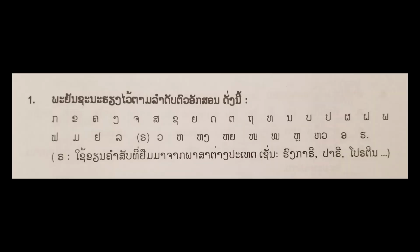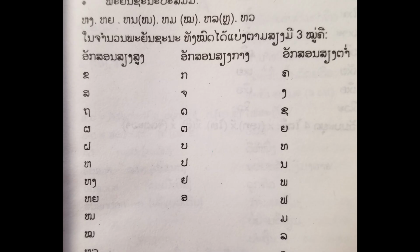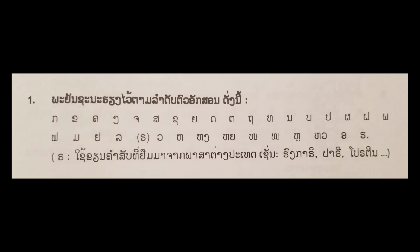After pushback, the letter was reintroduced to the alphabet in the mid-1990s for use in religious terms and to help spell borrowed foreign words. You can see in this dictionary from 1996 there is no mention of the letter law, while in this one from a few years later, in 2008, the law reappears with a note that says it is used for religious terms and to spell out foreign words.